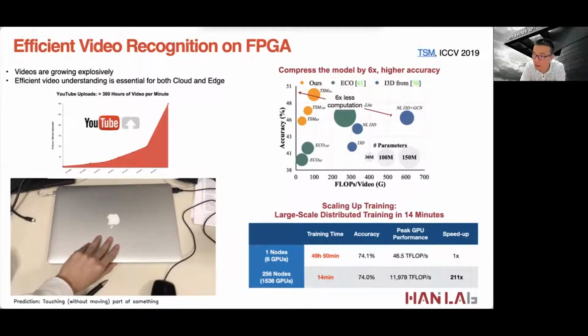On the bottom right corner is showing the effectiveness of large-scale distributed training. Since TSM is very parameter efficient, there are fewer gradients that need to be communicated during distributed training. Therefore, it is very scalable. So from one node, the training time is more than 49 hours, and with 256 nodes we reduce the training time to only 14 minutes. The speedup is 211 times, which is almost linear.